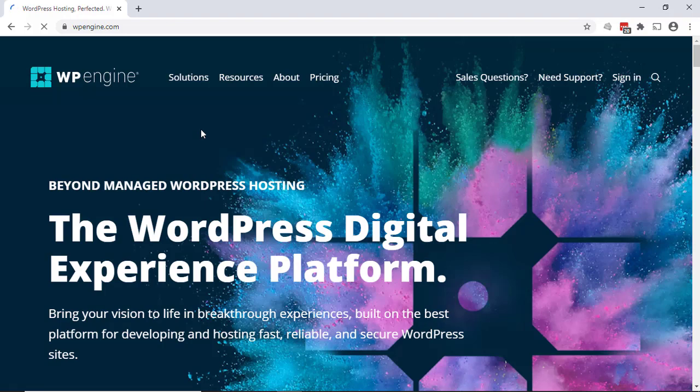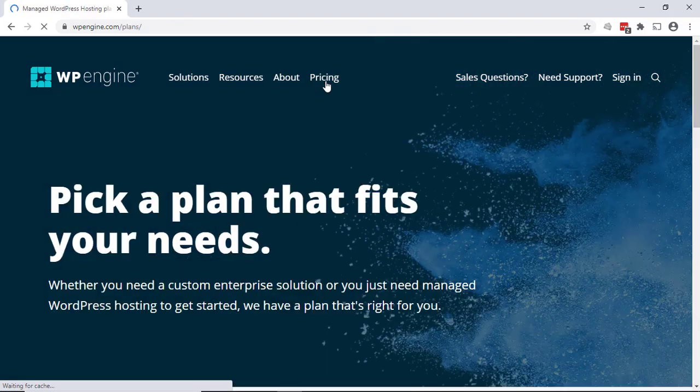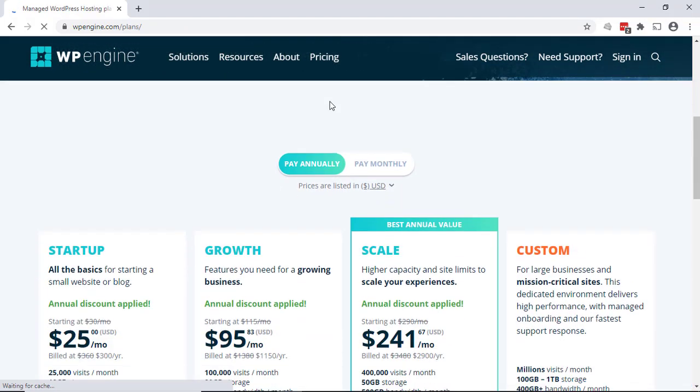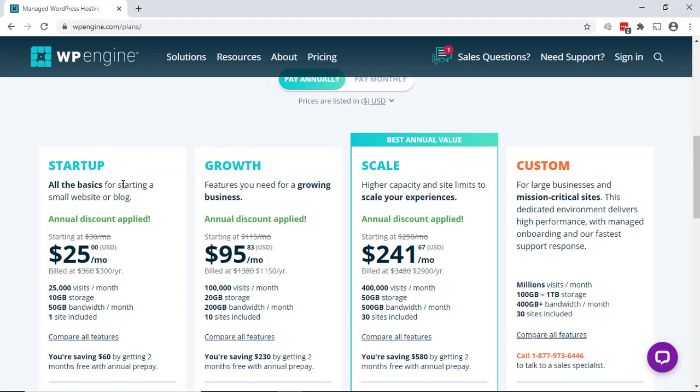So the first thing we need to do is figure out which plan we should sign up for. So we're going to actually go to the pricing here, and we'll see that they have a number of different plans. Now, first thing to note is the pricing is based upon how you want to pay, whether you want to pay annually or monthly. Then you have some different types.